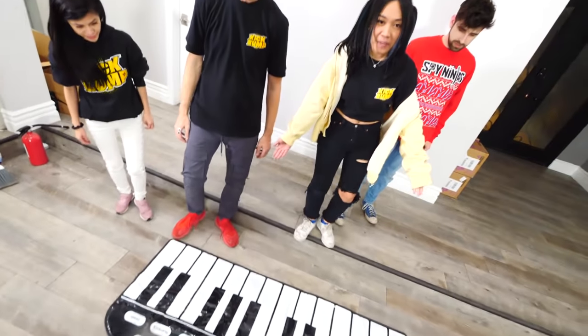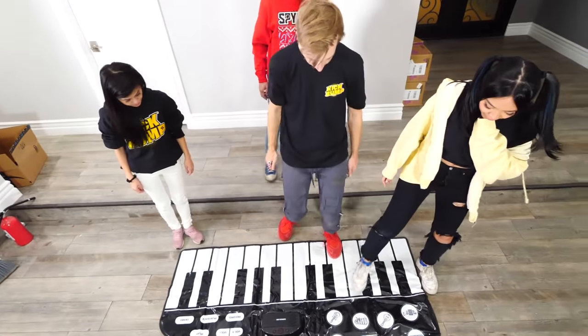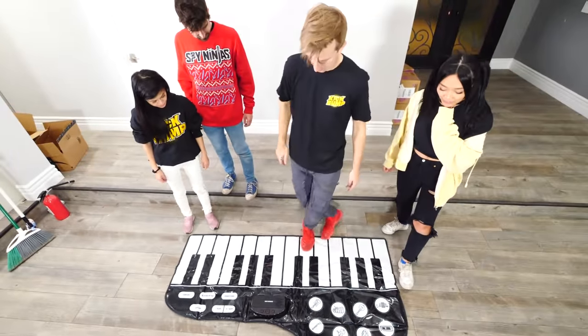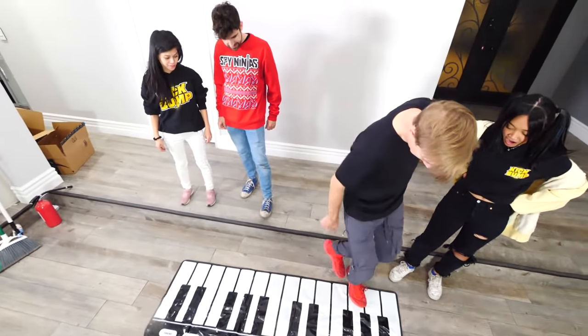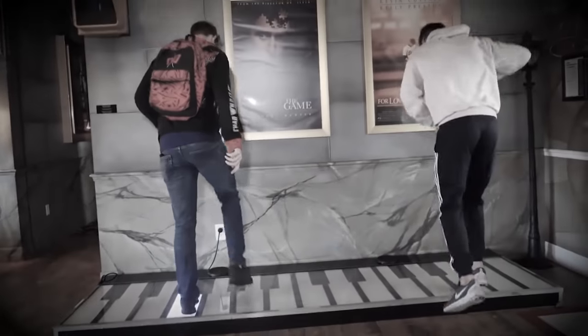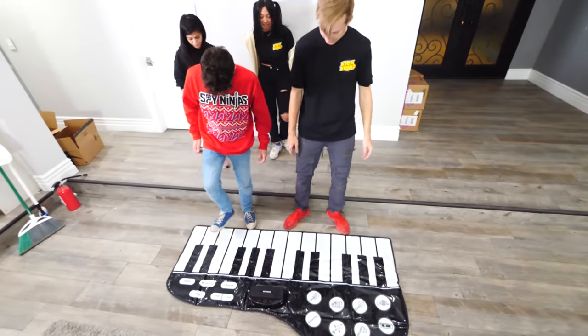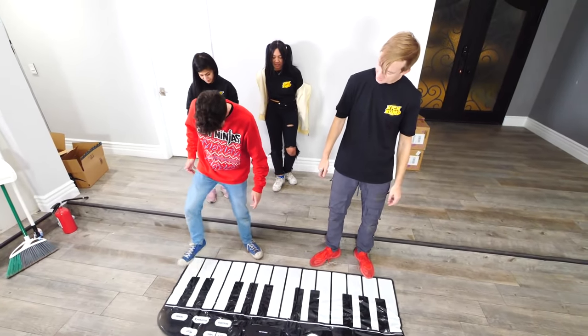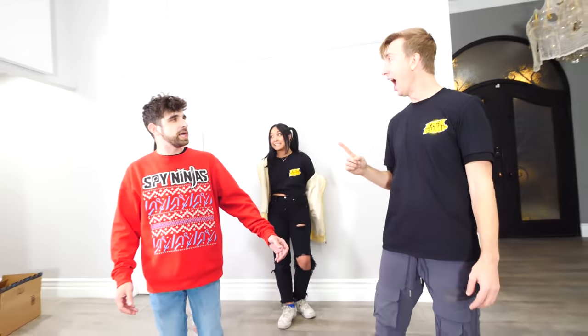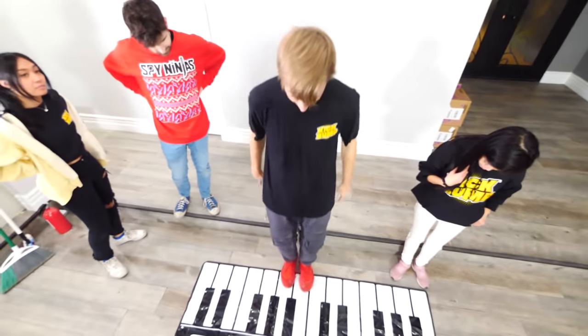Oh, look at this thing! A giant piano! Wow, there's a major delay. What the heck? Well, we have different instruments. Did you and Matt play Heart and Soul together? Oh, yeah! You and Matt! Flashback! Wow, this sucks! That's the whole point of a foot piano, you can play with your friend. You can only hit one note at a time? Thing's garbage.